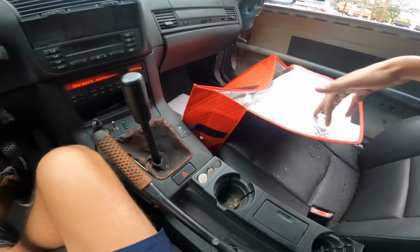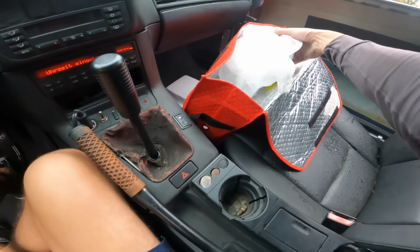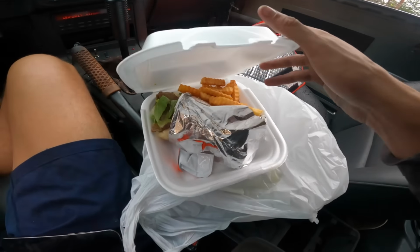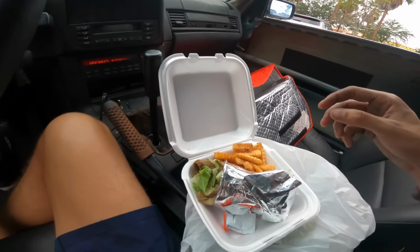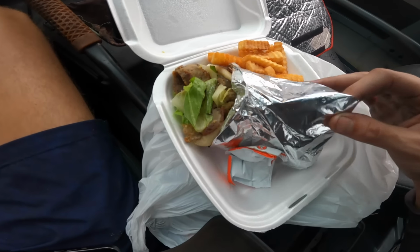We got one more thing. Let's see what we got. It's a mystery meal. Oh, some French fries. Dude, this looks so bussin'.